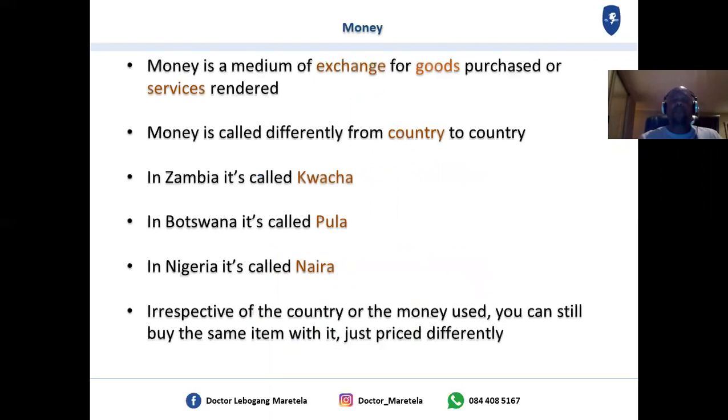So let's begin here by actually talking about what you are familiar with, which is the money that today is used to exchange services, or you can purchase goods with. So that's what you really get with money. And country to country, this money is referred to differently. If you go to Zambia, they call it kwacha. Botswana is pula, Nigeria is naira, South Africa they call it rands.